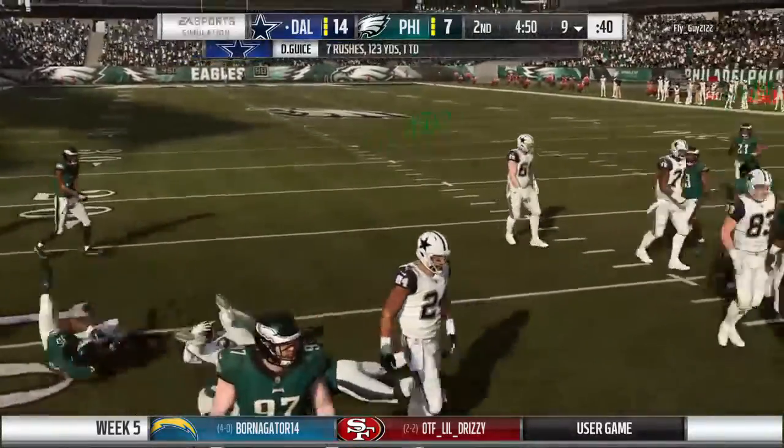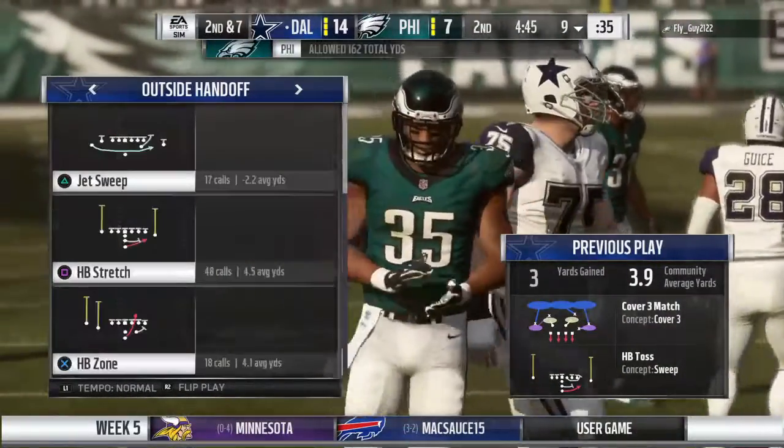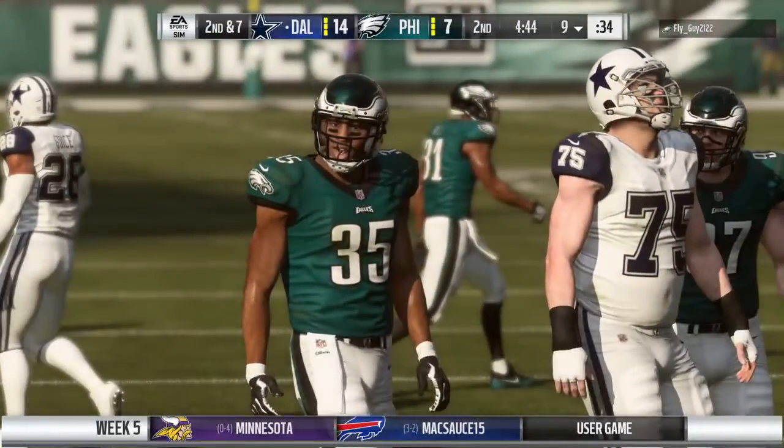And he's going to be taken down shy of the 10, right around the 9-yard line. Give him 3 on first down. It'll set up a 2nd and 7.